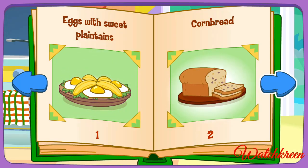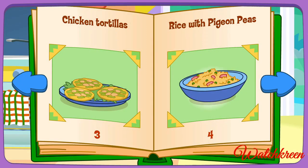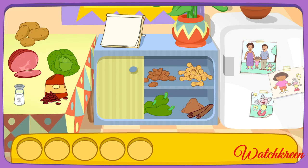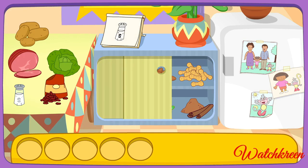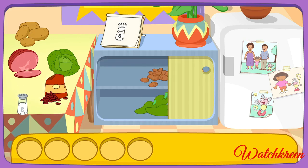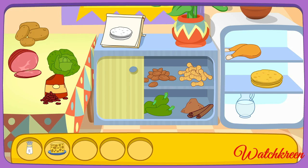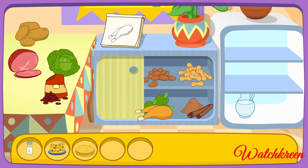Eggs with sweet plant cornbread. Rice with chicken tortillas. One of my favorites. Do you see these ingredients? Salt. Yay! Cheese. Yay! Tortillas. That's right. Chicken. You found it! Jalapenos!